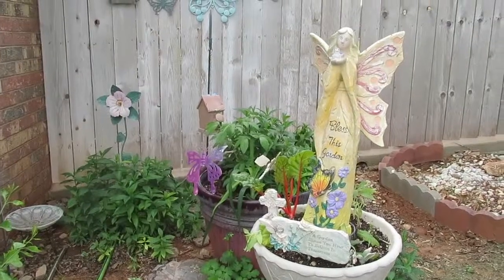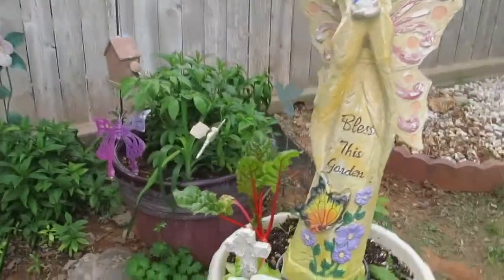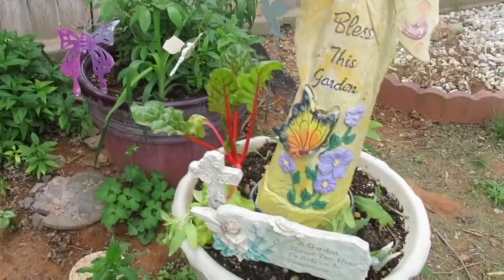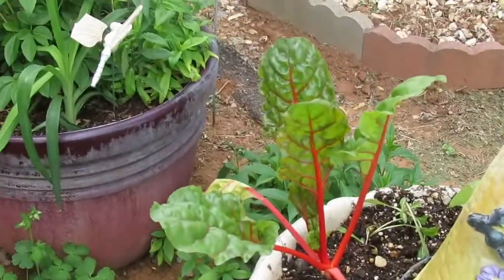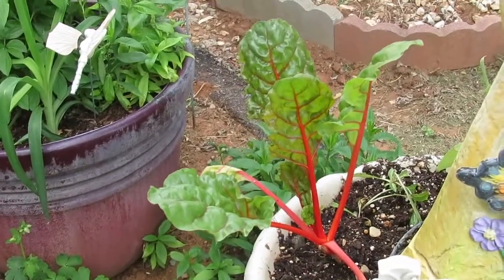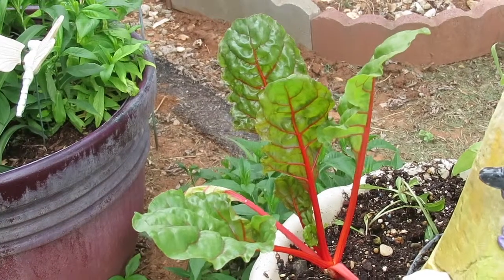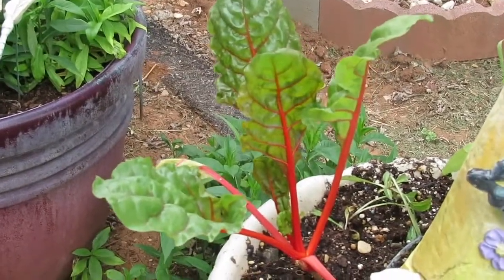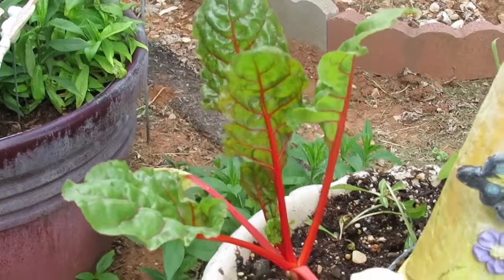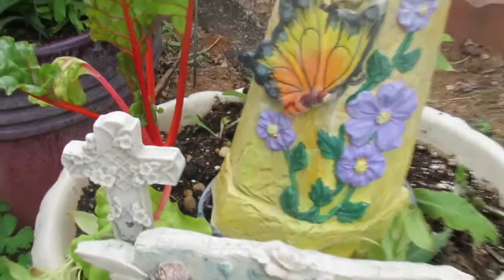Oh, I also did this one. I did parts of it yesterday, and I think I may have done parts of it another day. May already have some of it on here, but this is the chard, the Bright Lights chard. Love it in a pot. I got that idea from a catalog too. Didn't come up with it on my own, but they said put it up high so that you can notice the stem in a pot, because that's going to be what shines, and it truly is.